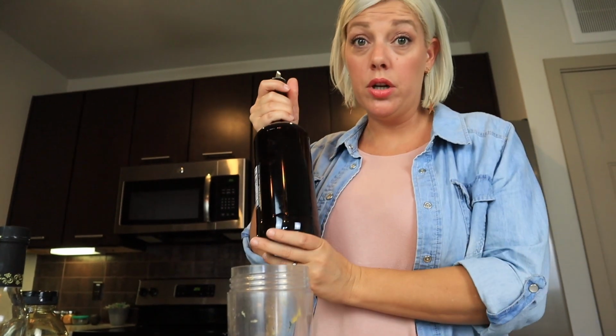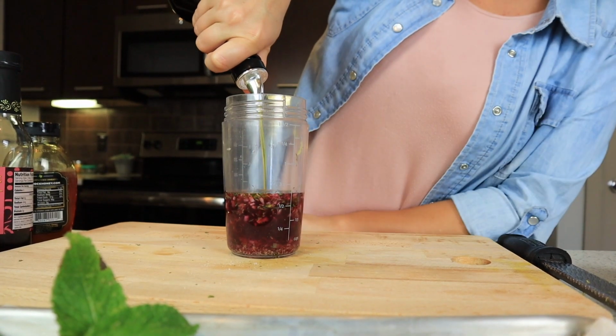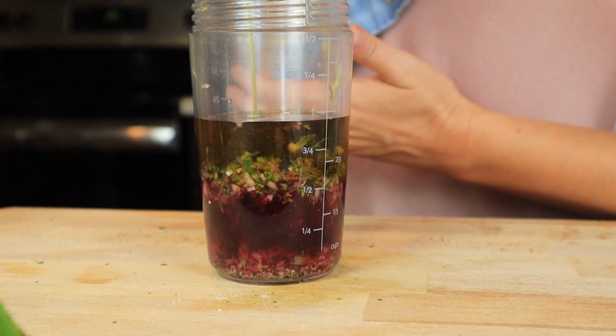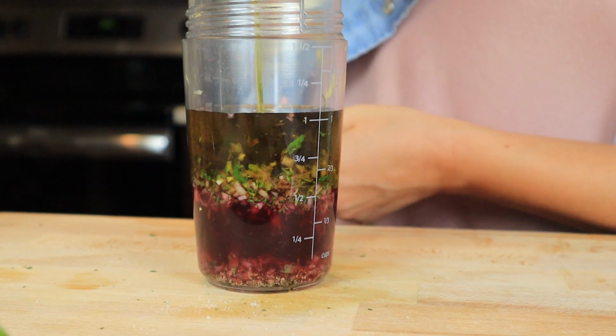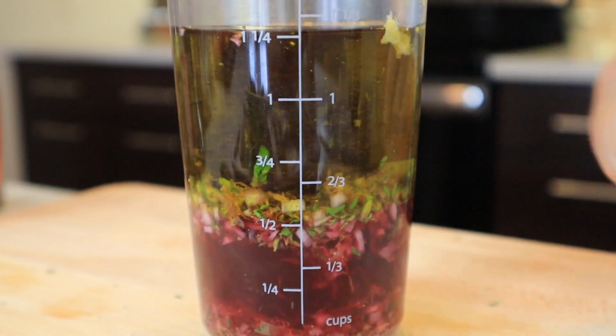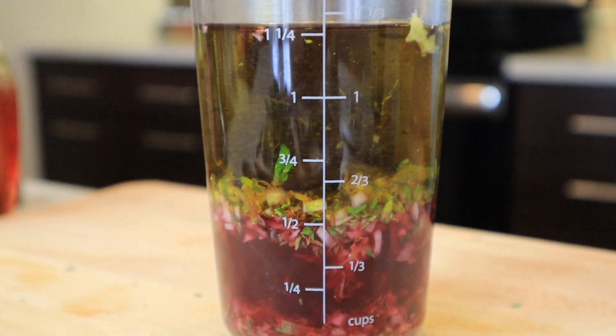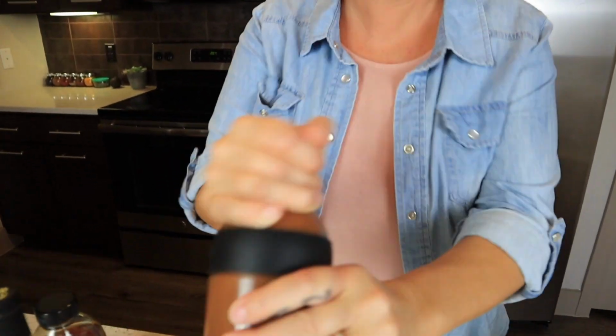Half a teaspoon. And then some good olive oil. If you want, you can cut it with avocado oil. I'm just using olive oil, and you're gonna watch it go up and up and up. Sometimes people will do a 2-to-1 ratio, which means 2 parts olive oil to 1 part vinegar, but I get a little closer to 50-50. Now we're all the way up to 1 1/3 with the olive oil added. And this is why I love these salad dressing shaker things. You just put the lid on and you just shake it.